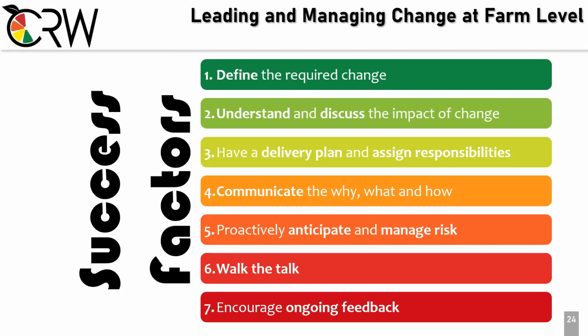It'll impact people. You may expect more from them. You may expect more from your teams. You may expect more involvement from your teams. Have a delivery plan and assign responsibility. This goes then beyond just talking and saying, okay, from tomorrow, this is what we're going to do, and this person is responsible for it. Always communicate the why, what, and how. Why are we changing? What are we going for? And how are we going to do it?